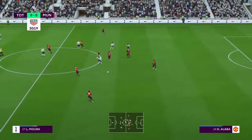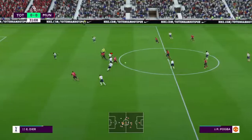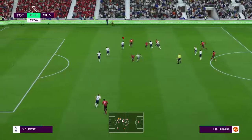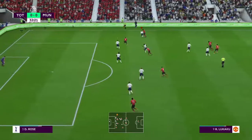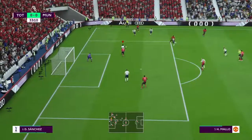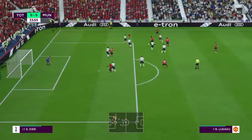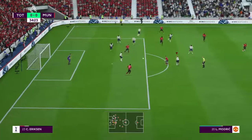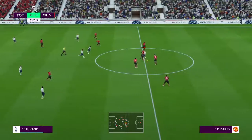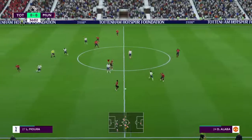Now Bailly. David Alaba. Possession in the midfield area. Mata. A low cross into the area. Lukaku. Christian Eriksen. David Alaba. Piqué.